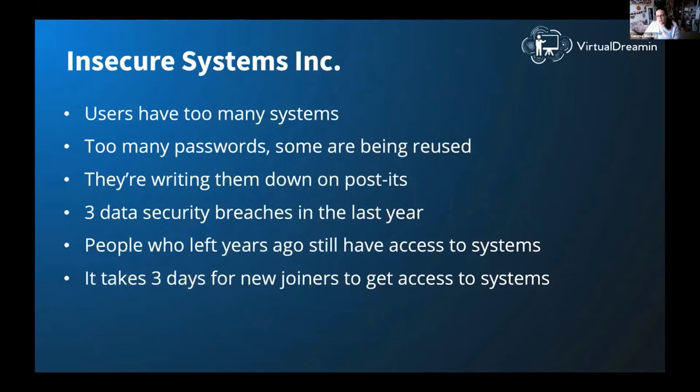Some of them are being reused, not very secure. They're actually writing them all down on Post-its and posting them all over their desks and their walls and so on. And not surprisingly, they've had 3 security breaches in the last year. And people who left absolutely years ago still have access to their systems. I'm sure that many of you have seen this in action and may be dealing with it even now. It takes 3 days for new joiners to get access to systems, and they've really got to pull their socks up and become Secure Systems Inc.